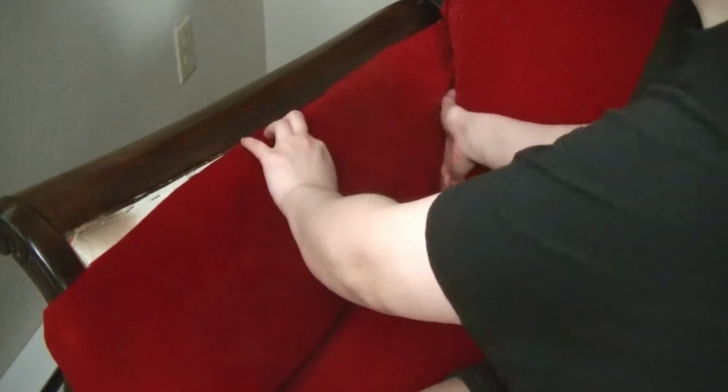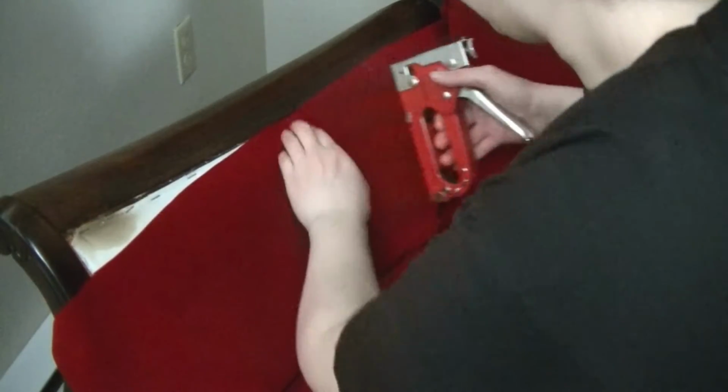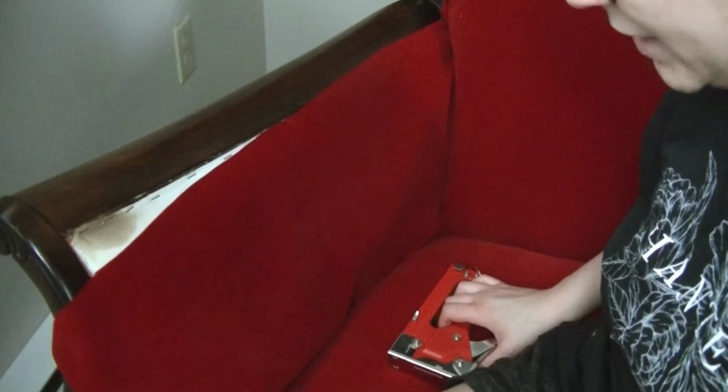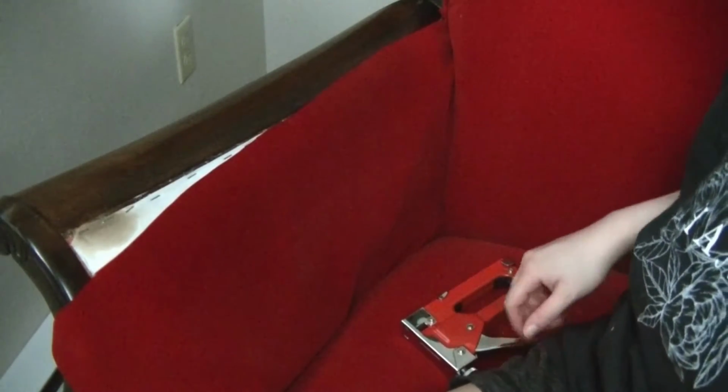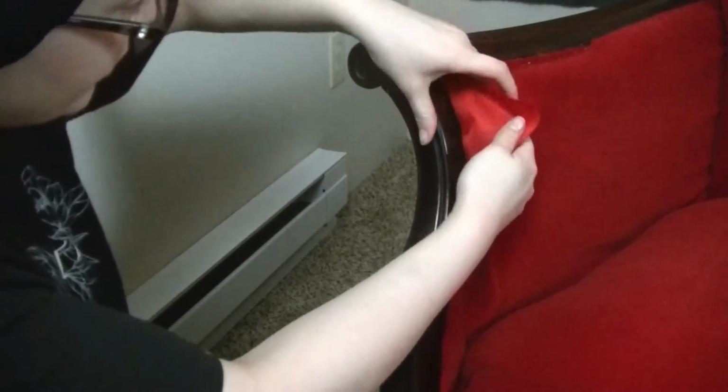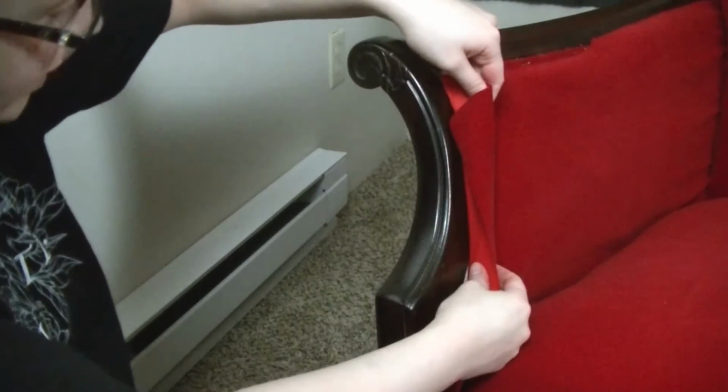All right, I have it pulled through the back and the bottom. And once again, we're gonna do our center. Okay, looks like I have to do this upside down too. That's great. Oh well, we'll work through it. Okay, so now that we have half of the top stapled in, I'm gonna go for the bottom, or rather the side right here, going downwards.